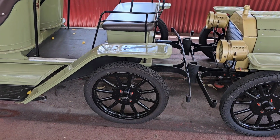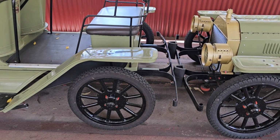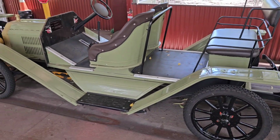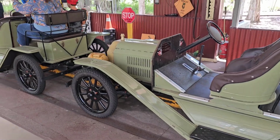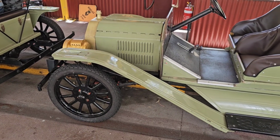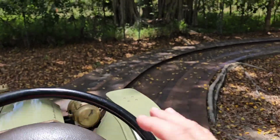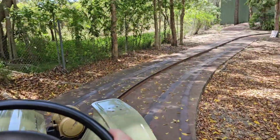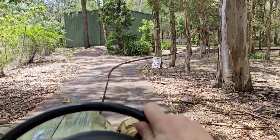Looks like the cars have had a bit of work done to them. New wheels, new rubbers, getting ready to be moved, I'm guessing. Maybe they just had their 100,000 kilometre service. We are driving. Oh, it's making a bit of noise, this one.